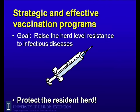So the other thing we need to think about, after we get past the point of feeding colostrum to prevent disease, is looking at a strategic and effective vaccination program. And really what we're trying to do there is raise the level of resistance to infectious diseases in the herd that you have. And the final point down there is making sure that we're protecting the resident herd. And the intention there is to make sure that if you're bringing new animals into the herd, that you aren't going to have problems with the animals that are already there.